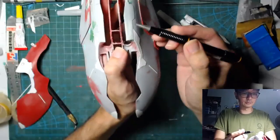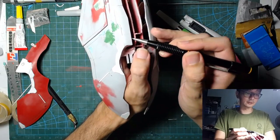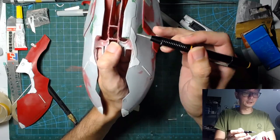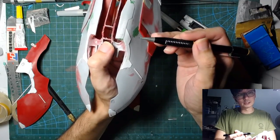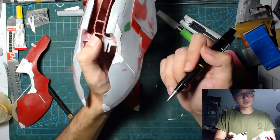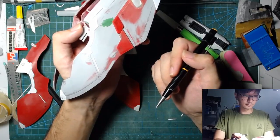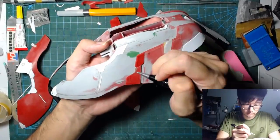I still have some problems around this section. I don't really like the plug plate design over here, so I might change it at the last minute. I do not know. I will leave it as such for now. So yeah, let's just try to see what I can do.